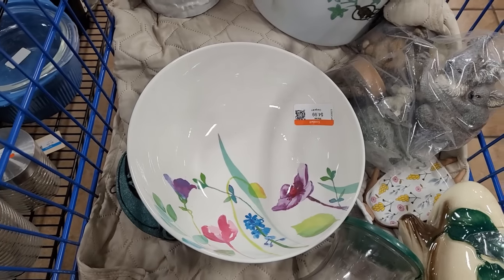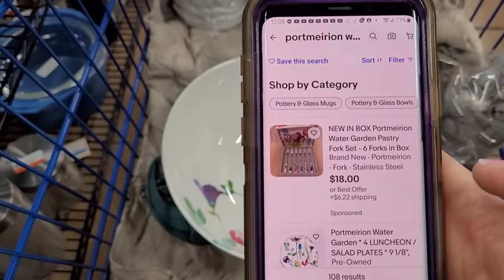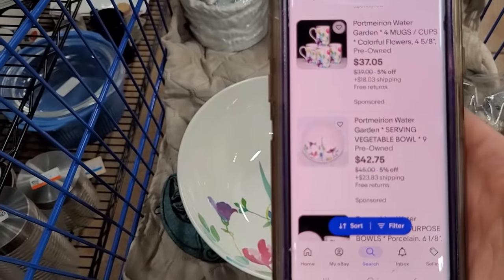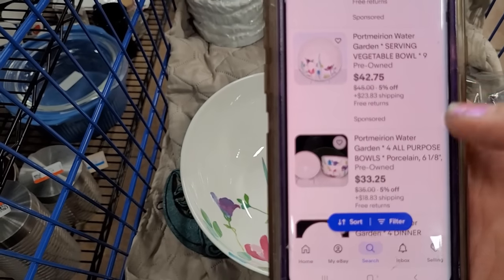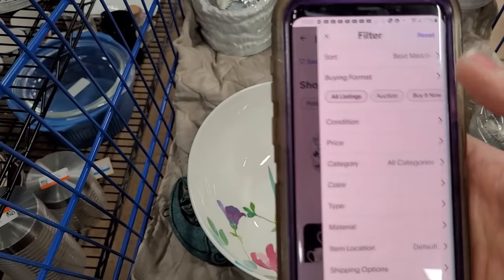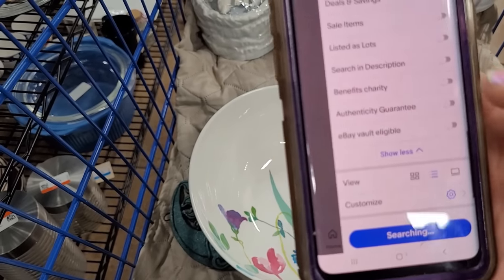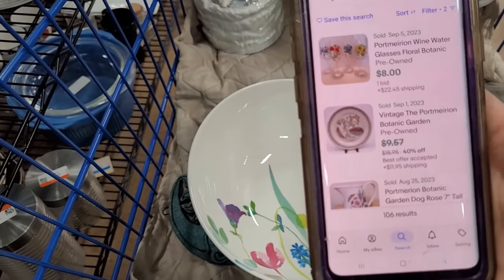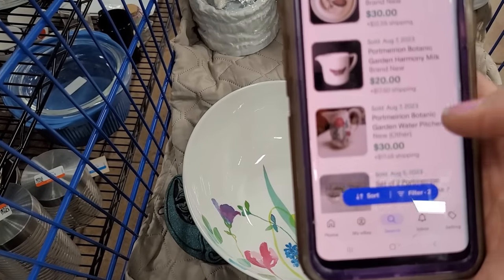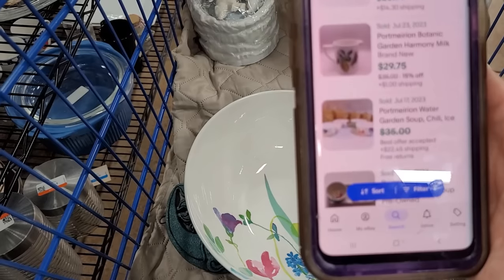I've opened my mobile eBay app on my phone and typed in Water Garden Port. It recognizes it and comes up with Port Marion Water Garden. There is the pattern. We've got some salad plates. The vegetable bowl, if that's it, it's listed at $42.75. But the more important thing is what has sold. So we'll do filter. And scroll down to sold items, click off, and that will show us what has sold under that search term. I'm not seeing any bowls or even much with that same pattern sold.